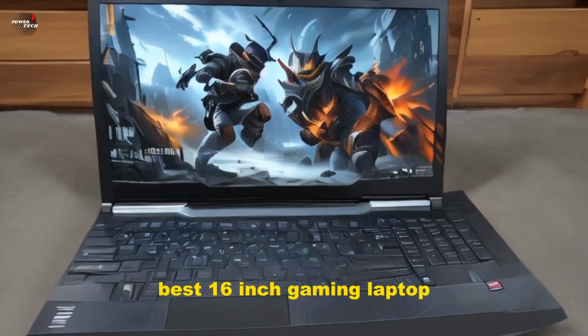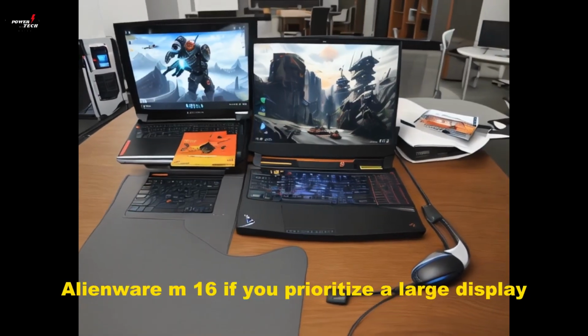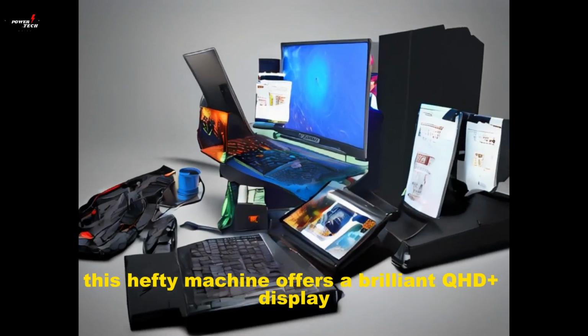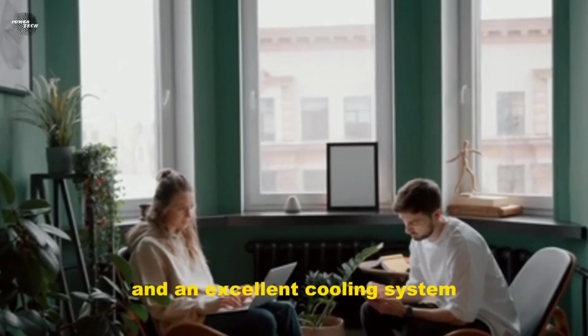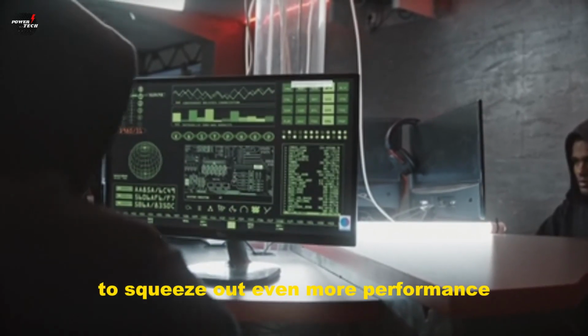Best 16-inch gaming laptop, Alienware M16. If you prioritize a large display for an immersive gaming experience, the Alienware M16 is a great choice. This hefty machine offers a brilliant QHD Plus display, powerful internals that can handle the latest games at high settings, and an excellent cooling system that allows for overclocking to squeeze out even more performance.